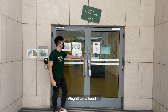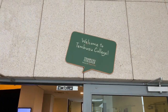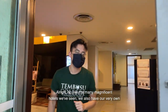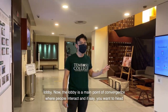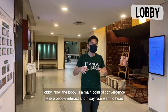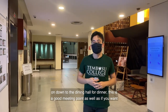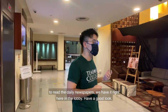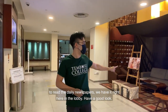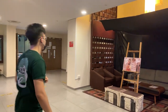All right, let's head in. So like the many magnificent hotels you've seen, we also have our very own lobby. Now the lobby is a main point of convergence where people interact, and if you want to head down to the dining hall for dinner, this is a good meeting point. As well, if you want to read the daily newspapers, we have it right here in the lobby. Have a good look.